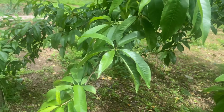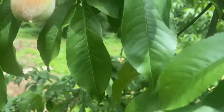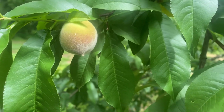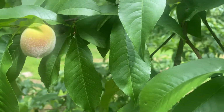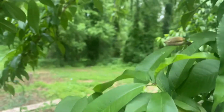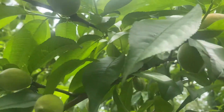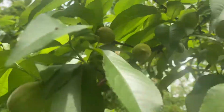Well, I'm here with my peach tree. I'm by my peach tree right now. I don't know if you guys are seeing how beautiful them peaches are looking. Them peaches are getting so big. Look how big they're getting, watch. You see how they're getting big?